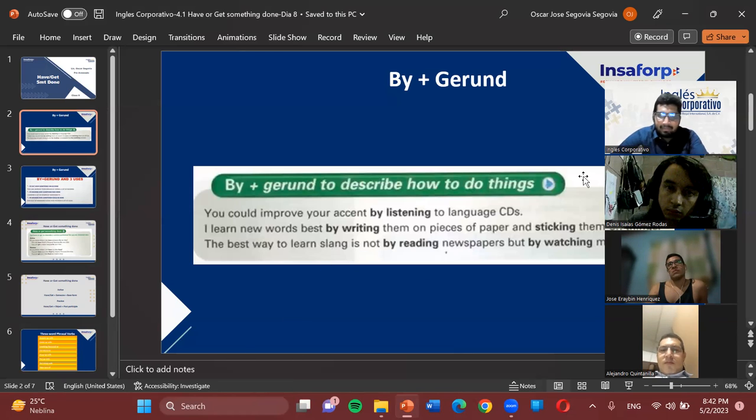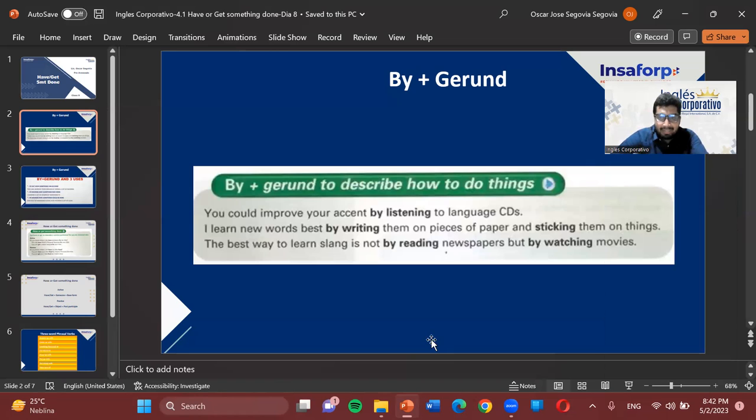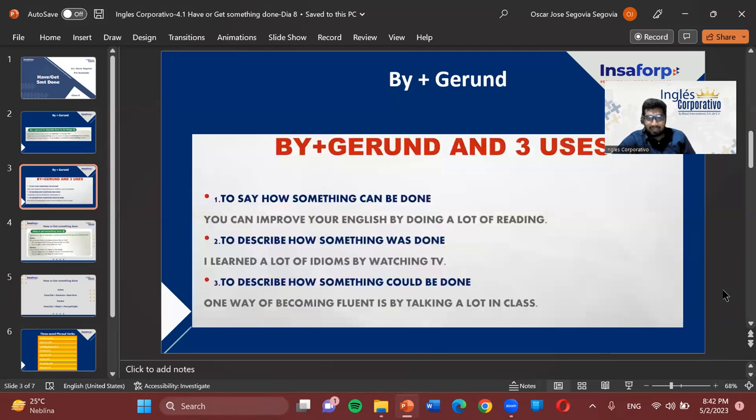All right, then, bueno, pasamos de lo del slang a continuar con lo de describing how to do things. So I hope you guys got the idea on how we're going to use the verbs when we're describing how to do or how to get things done.